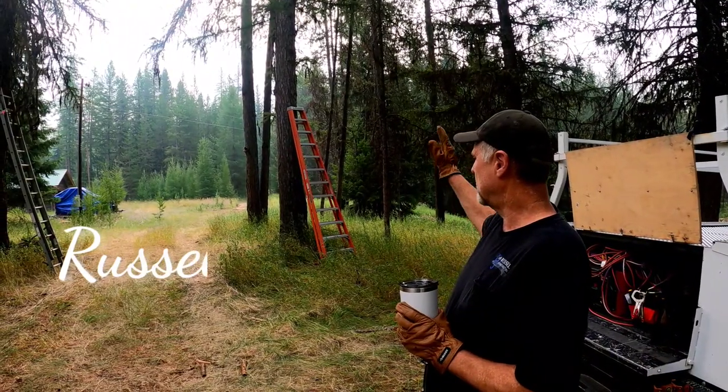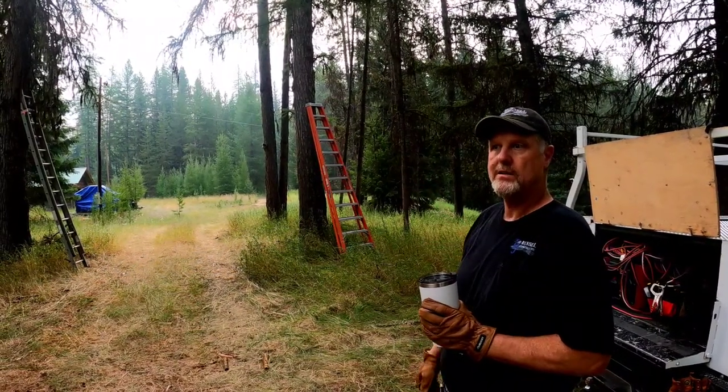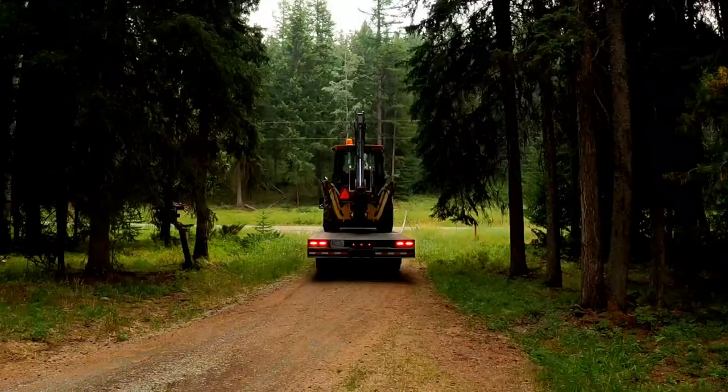And what we're going to do is cut down some of the trees alongside the front of the road here so we can get the RV in. It's going to have to be trimmed up quite high and probably at least 10 feet wide.